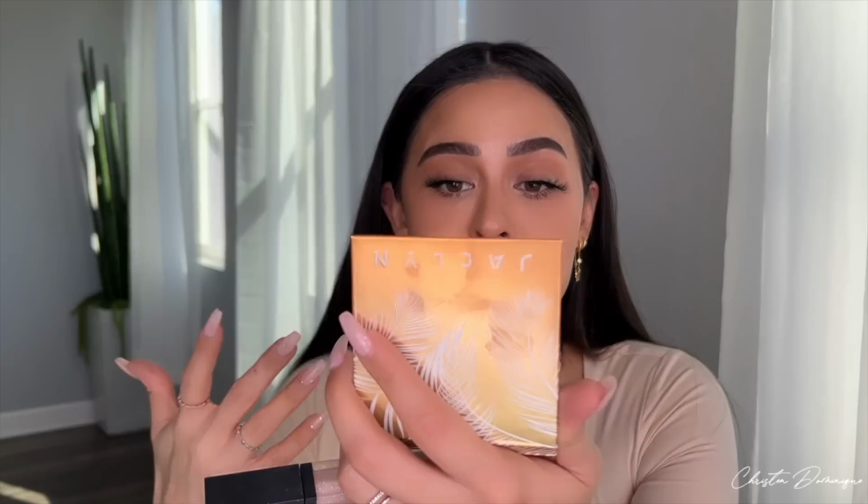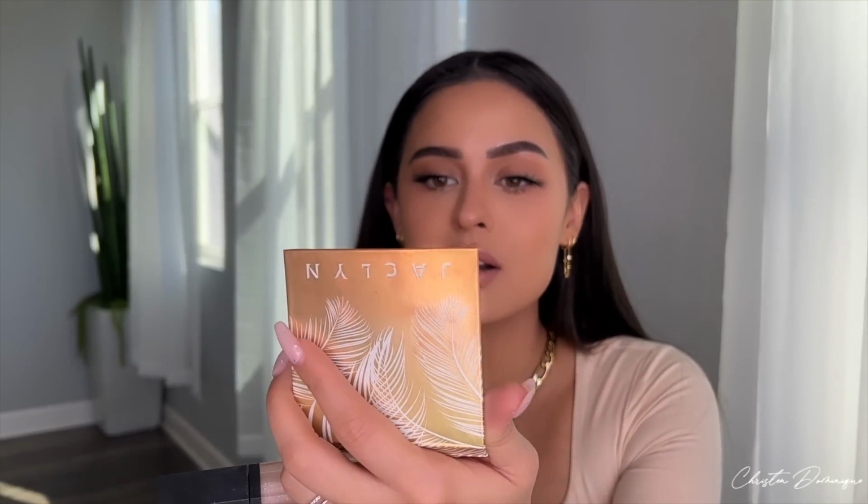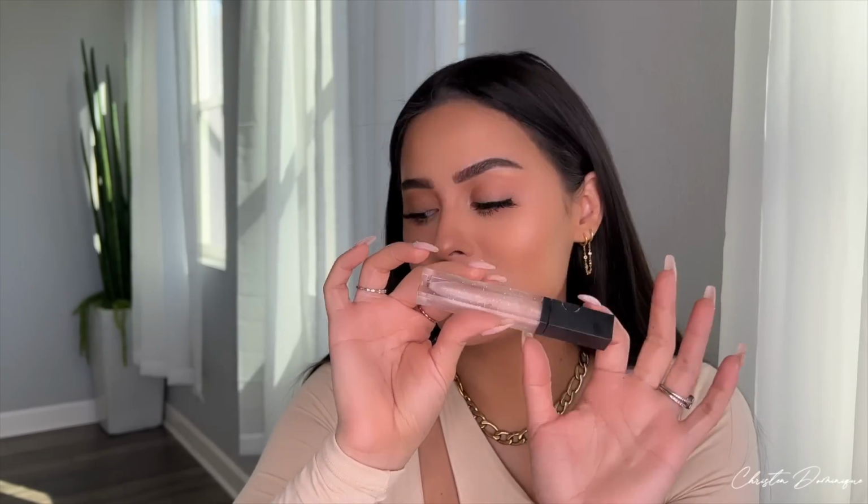I'm not a fan of how that looks on me. So I just put it on the center. It makes it look pouty, very natural. And that's just my everyday type of lip. And this is the In a Daze from Dominique. And that is pretty much what I do.